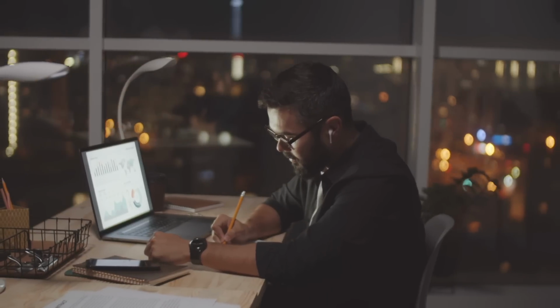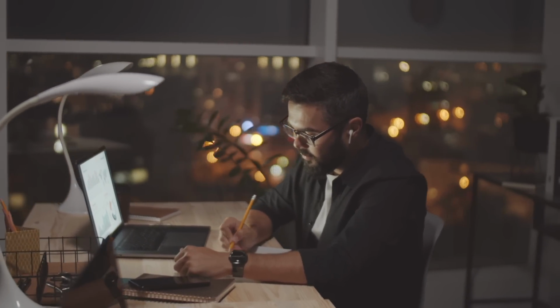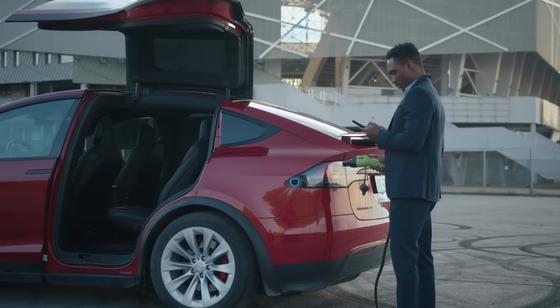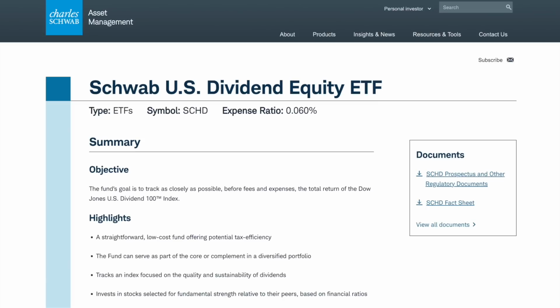I always recommend that those who want to live off dividends should spread their investment dollars across different types of higher yielding assets like business development companies and closed-end funds, as well as at least one good dividend growth ETF like SCHD. Not only will this add more stability to your income, but a dividend growth ETF will also help ensure that your income is rising with inflation.